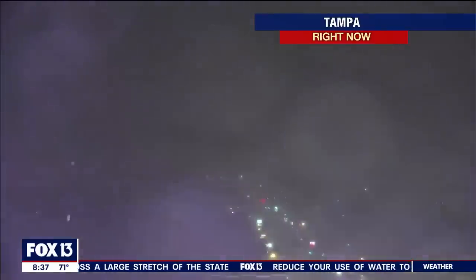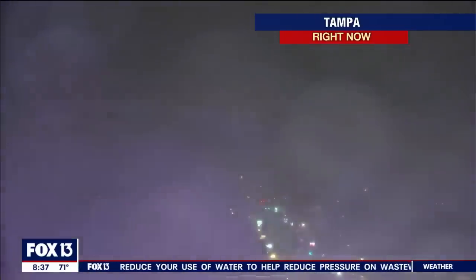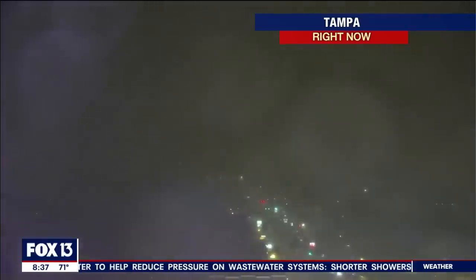You know what this kind of reminds me of? So what does it remind me of? This is like some of those movies you see when you're in the Amazon or you're in the monsoon season in India, when it just rains as hard as it can rain. This is incredible. I am sure there's water everywhere.